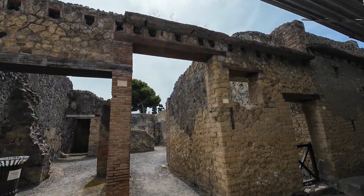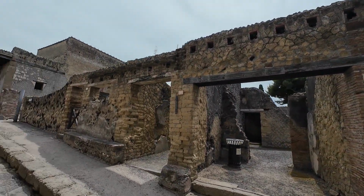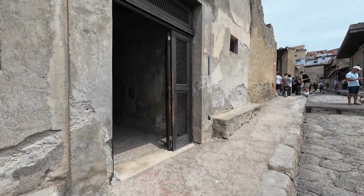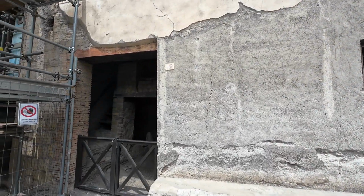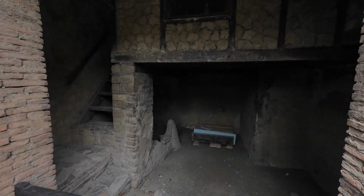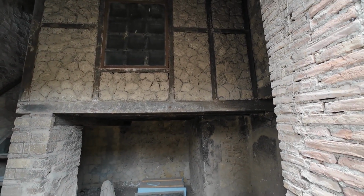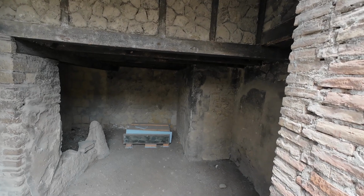So all the houses have got numbers 6, 7, 8, up to 9 on this street. This side is number 12. This looks like some kind of grain storage area or something. Did they have glass in those days? I don't know.